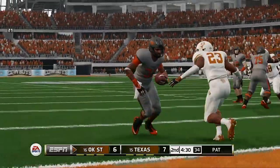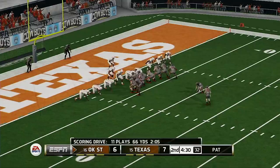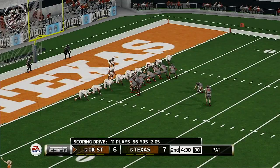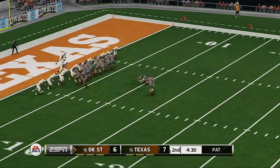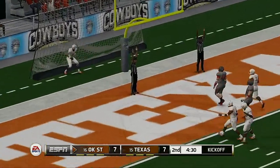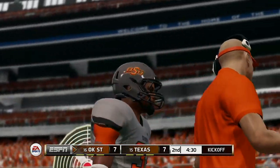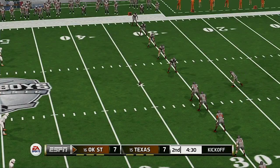This is great execution here by the offense. The quarterback seems to be getting into a little bit of a rhythm now. They'll line up for the extra point in an attempt to tie the game. And he converts the extra point. So an 11-play, 69-yard drive, and a touchdown as a result. An amazing drive with this offense.